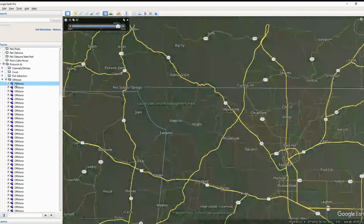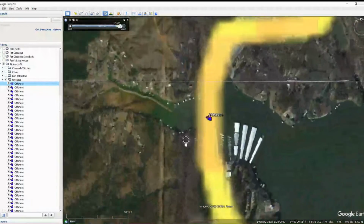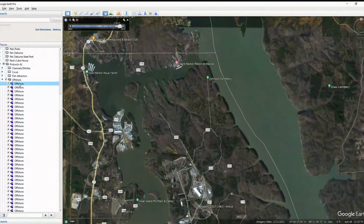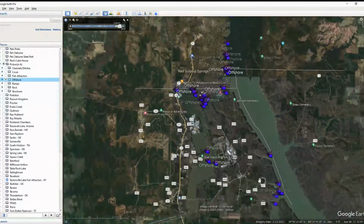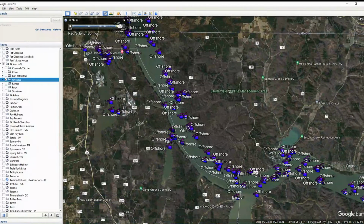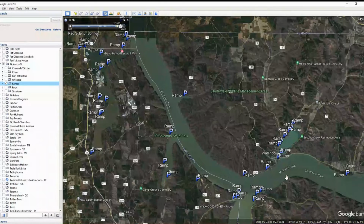We're actually going to bust over and use the Navionics mobile app, their boating app, to show you all the different offshore hotspots that are out here. And there are a bunch of them that we were able to mark. Obviously, this is a high percentage, high offshore type lake. So there's going to be a lot of different offshore hotspots that you'll see here. And then we've got a lot of ramps. So several different ramps that are around here.